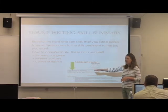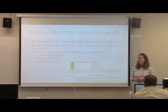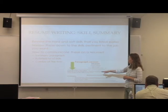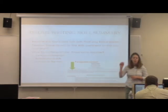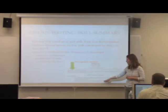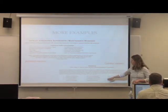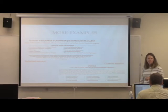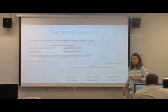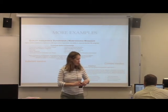And you could call this a skills summary. You could call it a summary of qualifications, key qualifications, key skills. There's a variety of ways that you could put that. You can write it out as a summary paragraph, or you could do a bulleted list of skills. So here you've got two: the paragraph version and the bullets. There's a couple different ways you can lay those out, and it's up to you how you want to do those. So if you are wrapping up your heading, that's fine, and then otherwise move on to the skills summary.